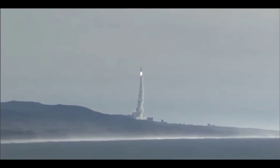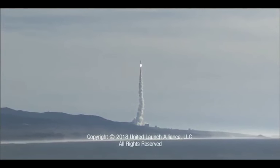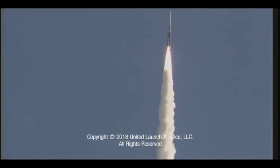RS-68 chamber pressure looks good. Fuel injector pressure also looks good. You're hearing the voice of Patrick Moore providing launch vehicle ascent data. Burn profile on the solid rocket motors appears to be within family. Now passing 25 seconds into flight.